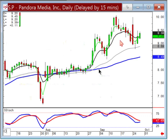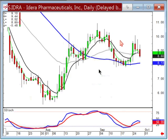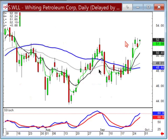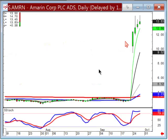Hydra was one of the ones you should have closed out because it closed back below the T line. So what's the simple rationale? Here's your buy signal. If it closes below the T line and below the halfway point of the candle that told you the bulls were in control, close out the position. Whiting, you stay long. Notice how it's using the 3T line as support, let alone the T line. And AMRN, 45 degree. Just stay long on this one.